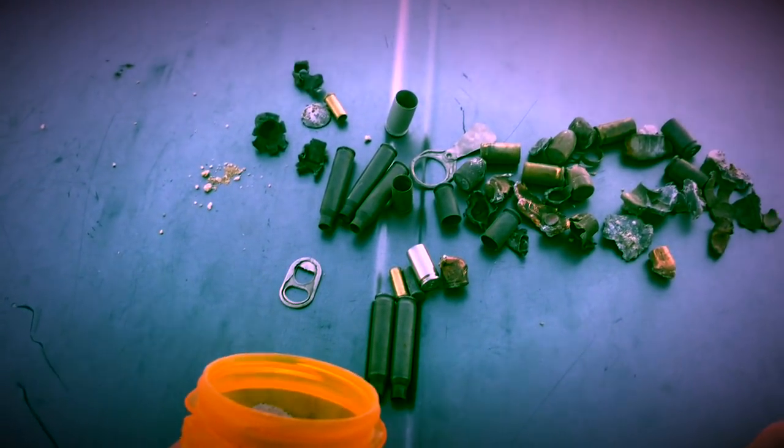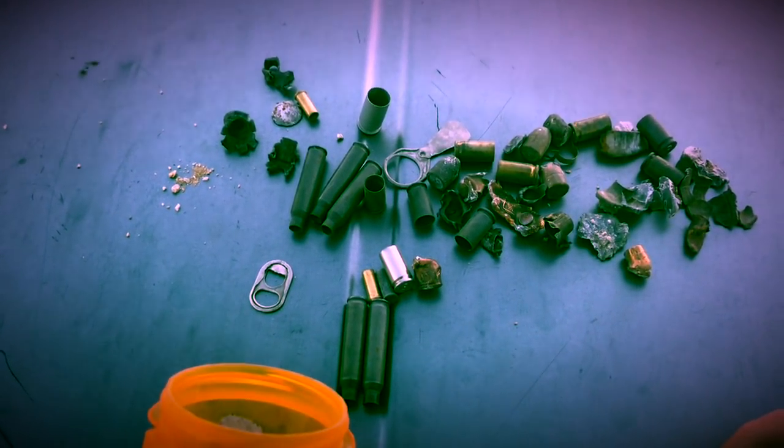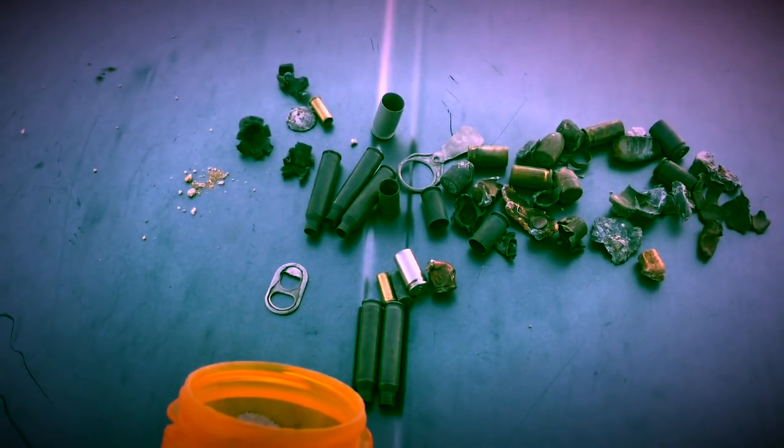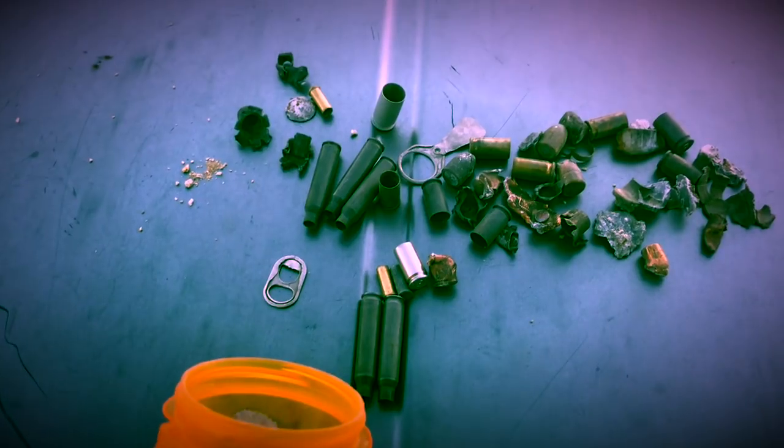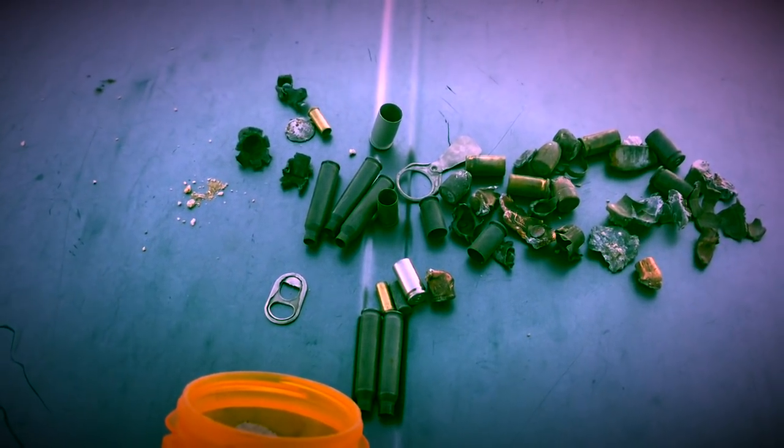Get some exercise, get outside, and find a bunch of garbage metal, and then every now and then you find a ring or a piece of jewelry or a neat old coin.